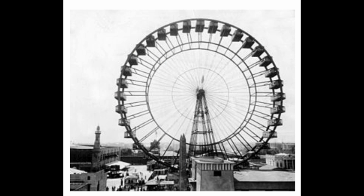There's many bridges in the Chicagoland area that are rumored to have been built out of the remains of the famous Ferris wheel from the World's Fair, and this is one of them.